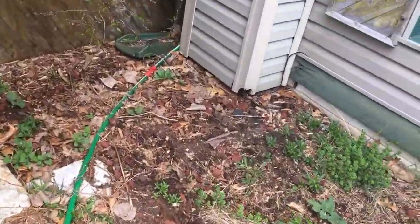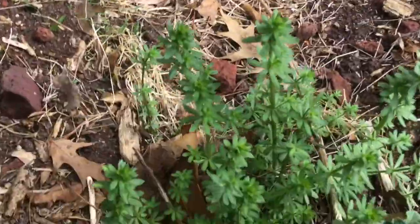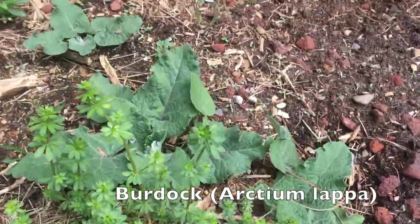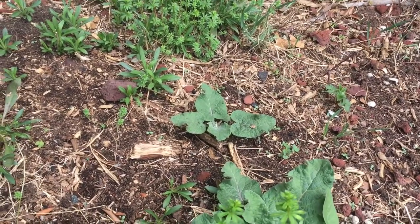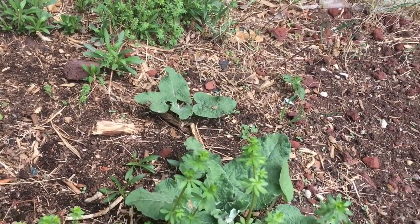It's got some little burdock. Look at all these burdock. There's one, there's a couple, there's some. So I'm gonna harvest them in a little while, because those roots will be big even though the plant is little.